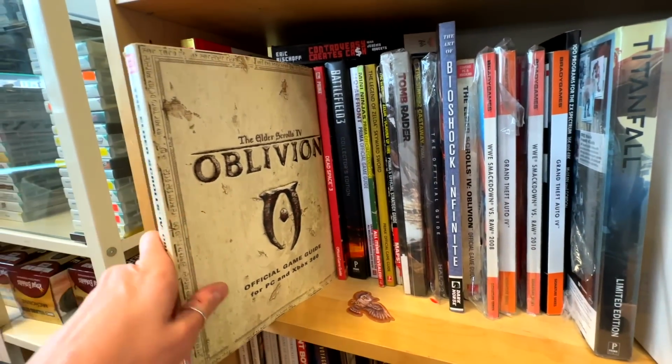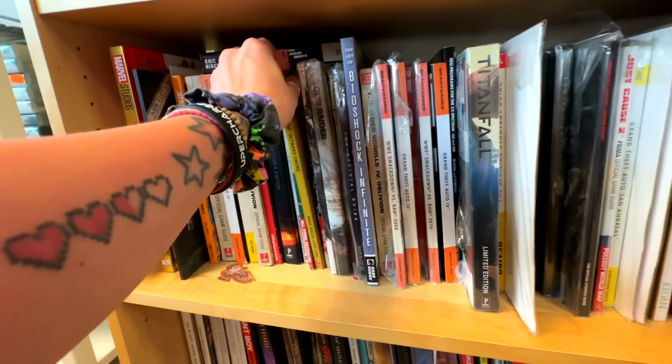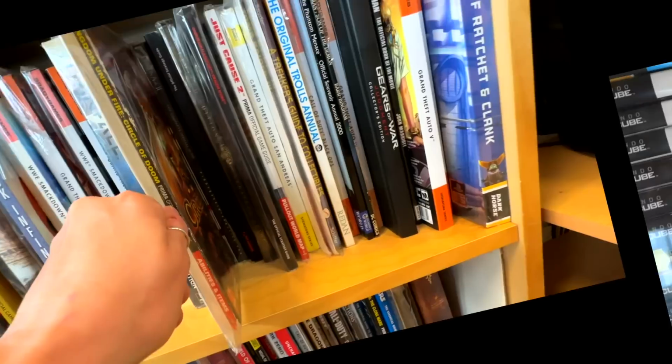They actually had some good game guides as well. There were a couple that I wanted, but for some reason I just didn't pick them up, but maybe on a future trip. But what would you have picked? Please timestamp it and enjoy.